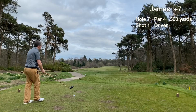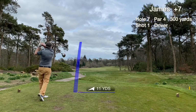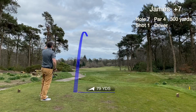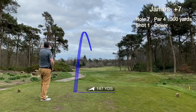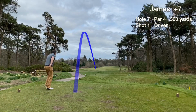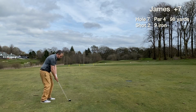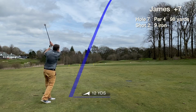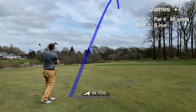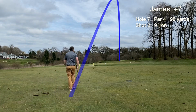You feel like you're playing Augusta National from the tee box with the pine trees. And we hit a great drive around 200 yards in the middle of the fairway. It's 98, hitting a smooth one with a 9-iron. So we have a chance to hit the green in 2. Yeah, that's perfect. Nice. And thumbs up, that's what happens.